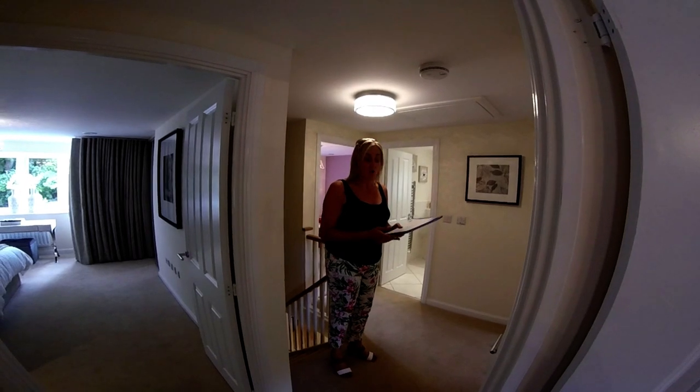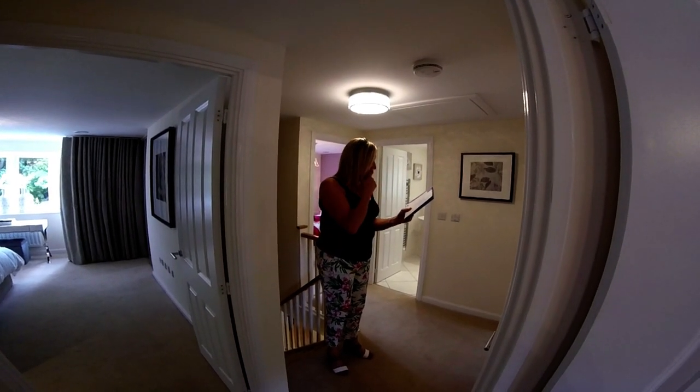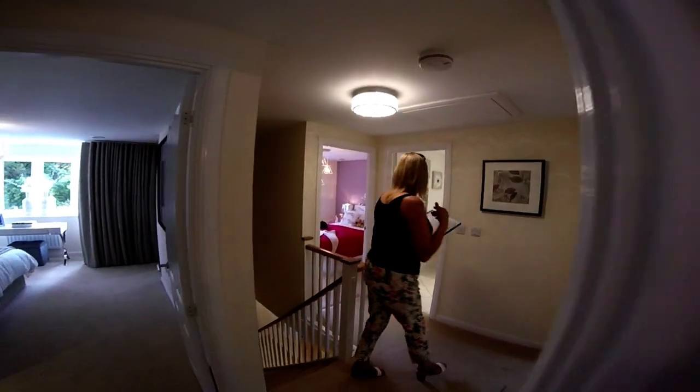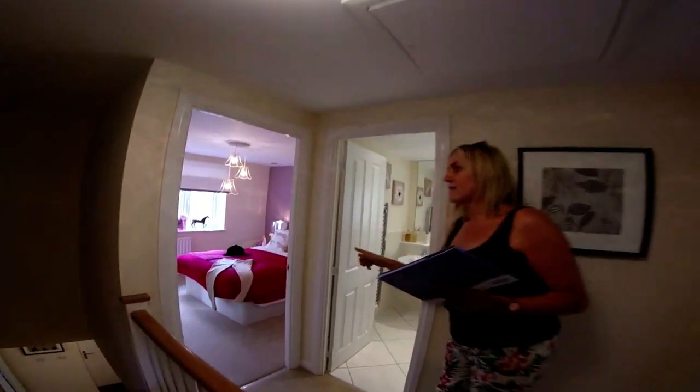Okay, so first floor of the Canterbury. Now then, let me take a look. We start at this side. I've figured out the plan. We've got bedroom 3 there at the front.